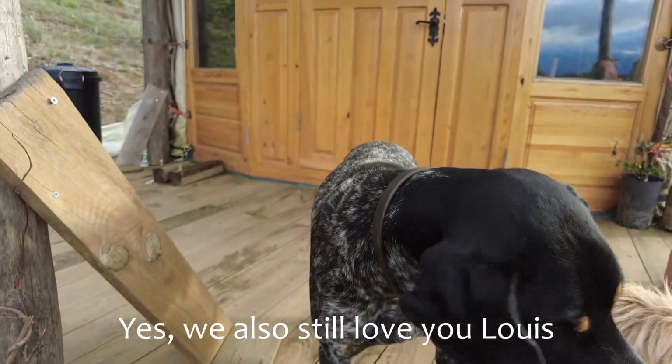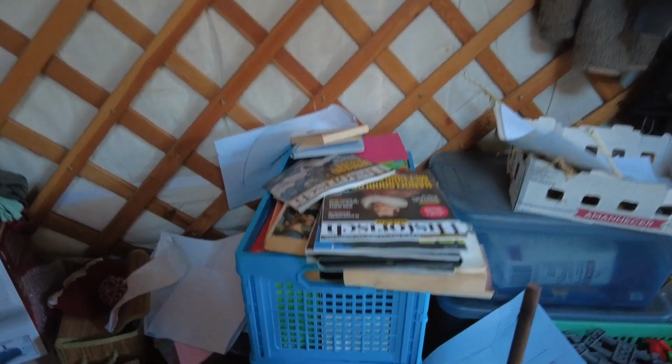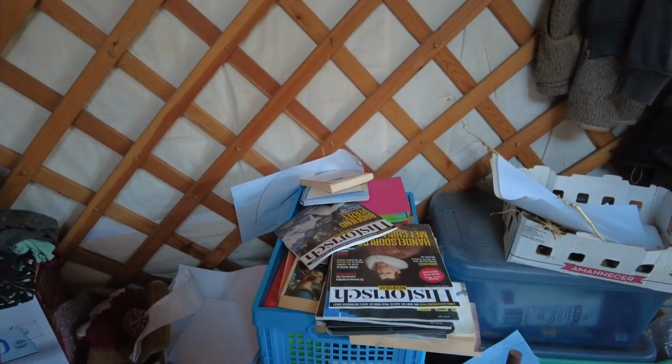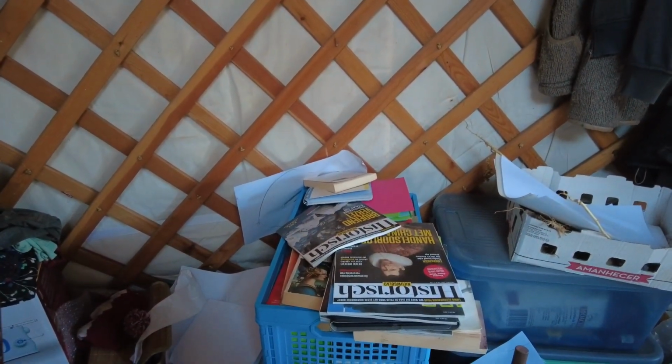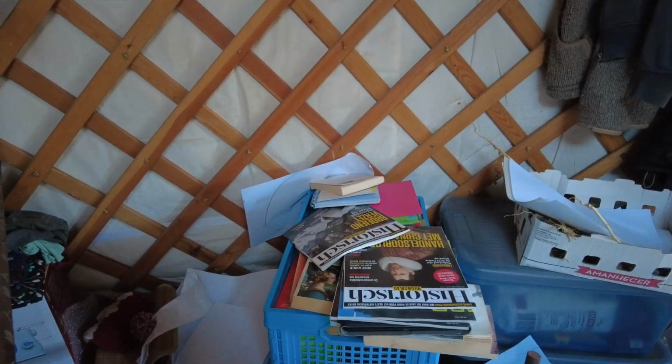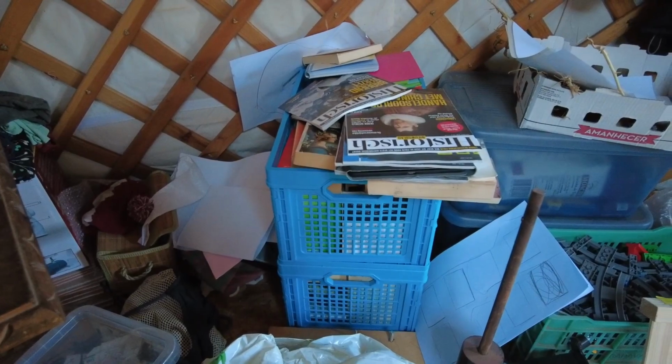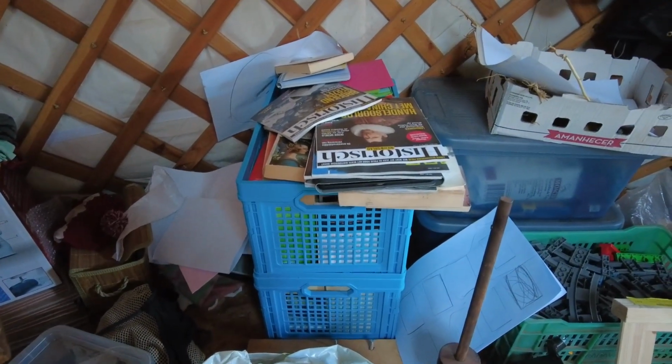Yeah. So in these two crates are the only books that we saved when we moved out of the Netherlands. It's not much, but it's the classics, for us at least.